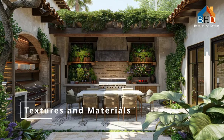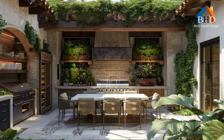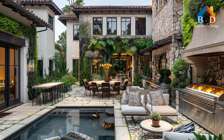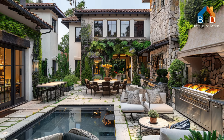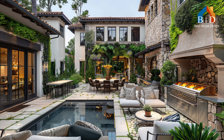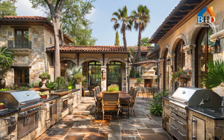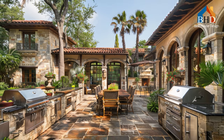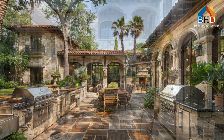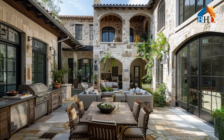Textures and materials. In crafting the design of this outdoor Mediterranean kitchen patio courtyard, meticulous attention has been paid to curate a symphony of textures and materials, resulting in an environment that seamlessly blends comfort and elegance. At the heart of this design philosophy lies the artful juxtaposition of various textures, each meticulously selected to evoke a sense of harmony and warmth.